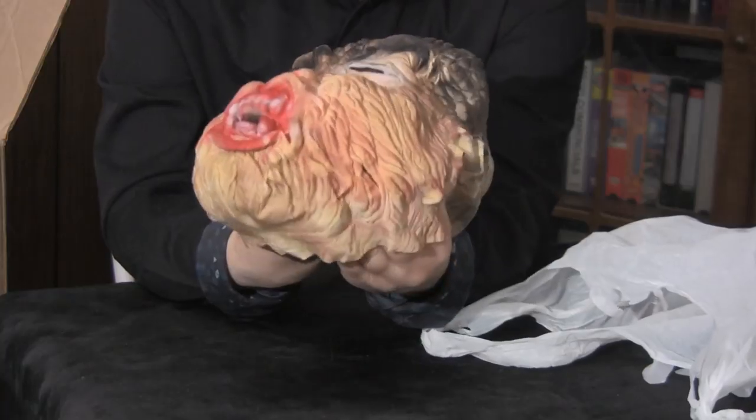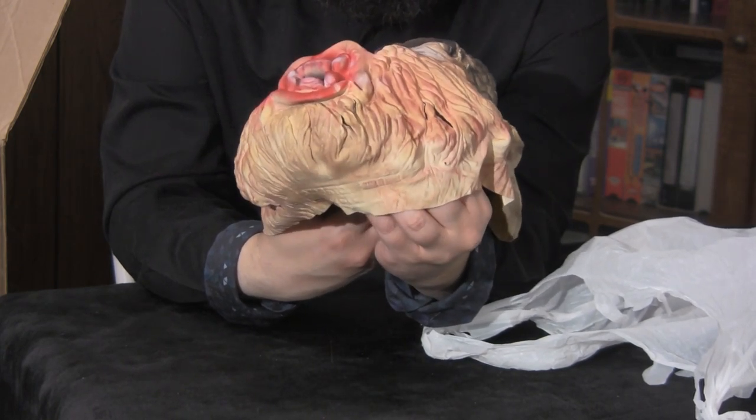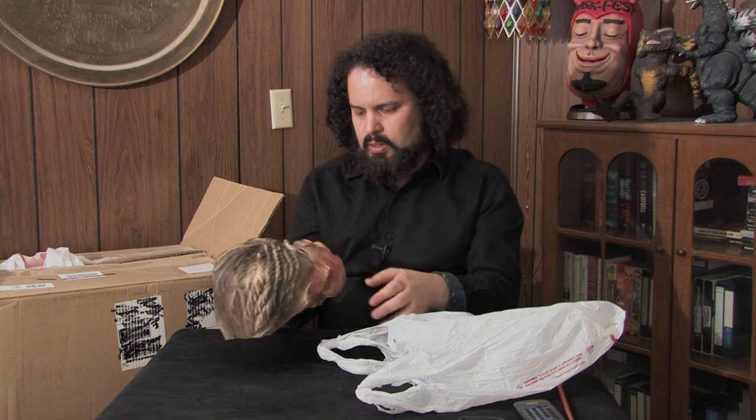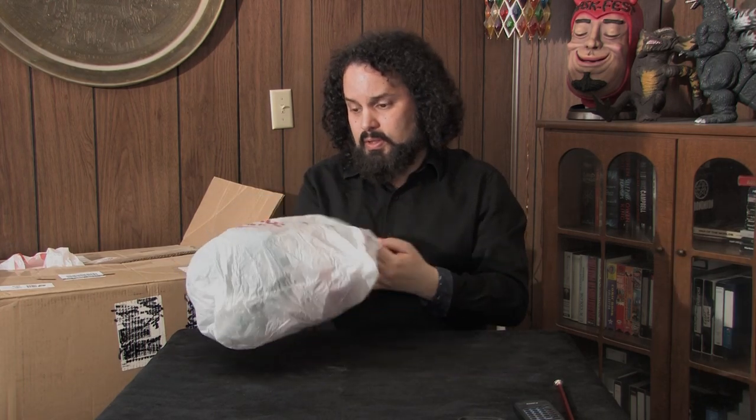I don't know if this will show up on camera, but he's cracking and turning hard and crispy down there. He's got a lot of cracks, like where the crevices are in his sculpt, there's cracks. So he's not going to be around much longer. Poor guy. I don't know if he was like that when I got him, or that happened since then. I don't know.